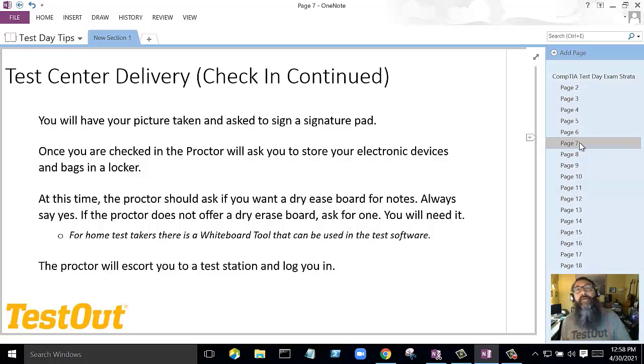So once they take your picture and you sign the signature pad, they're going to escort you to a place to put your stuff, and it's going to be some type of locker. So one of the requirements to be a test center is they must have a place to safely keep people's phones and wallets or whatever, purses for young ladies.